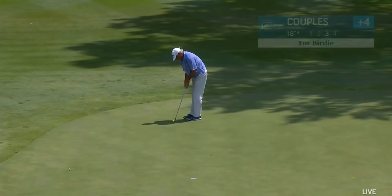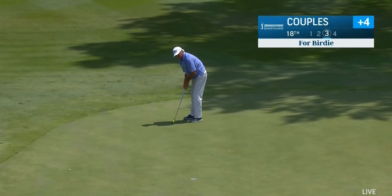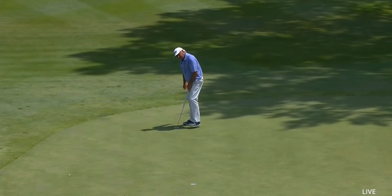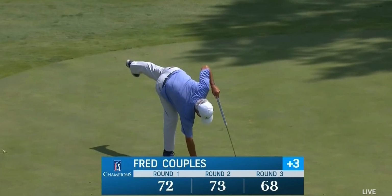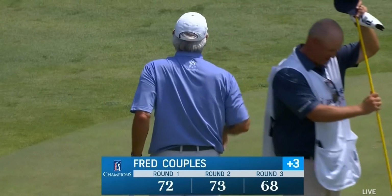I didn't. Up at 18, Fred Couples, who won this event at Westchester in 2011, trying to finish his round off with a birdie. Putter has not been behaving for Fred until now. All of a sudden, yeah, now you go in. Had a lot of good looks today. Finishes with a 2 under 68, leaves him at 3 over.